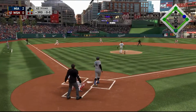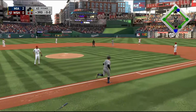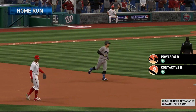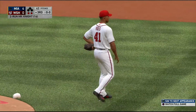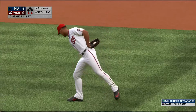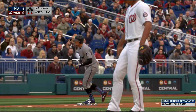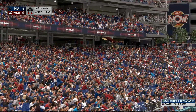Here it comes. High and deep to left. This one's got plenty of distance. It's a two-run shot to straightaway left. Home run number 16 for him on the year. And the Marlins open it up now 4-0.